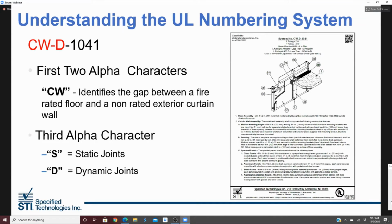Once you have a successful test, you are given a system number. Each lab has an alphanumeric numbering system. It is pretty simple to understand how these systems are labeled once you've read through a few. I'll quickly break down what everything means in a UL system, and then we'll take a look at an Intertek system. For the perimeter fire barrier containment testing, the first two alpha characters are CW, which stands for curtain wall, which means this assembly was tested per ASTM E2307 on the ISMA.